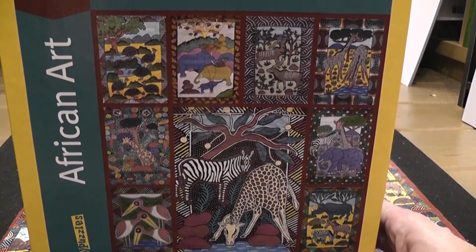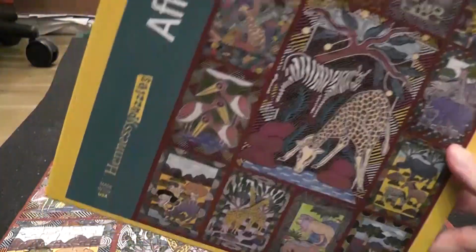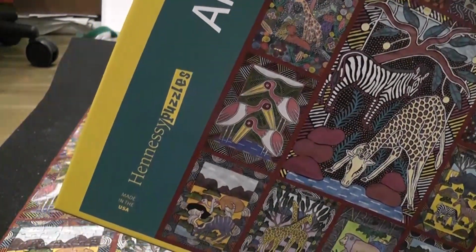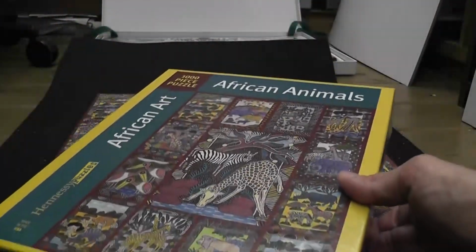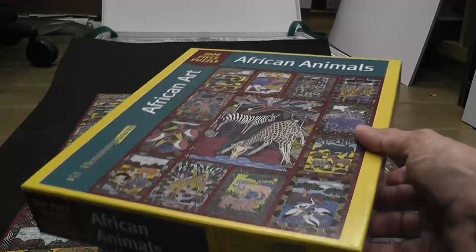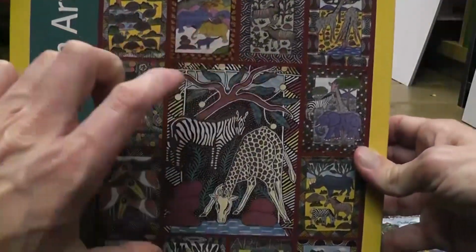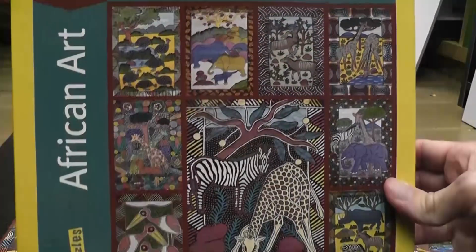In this episode of Diary of a Puzzle Gamer, I want to tell a little bit about this puzzle by Hennessy. It is also the first puzzle that I solved, published by this company. It is African Animals, African Art, very descriptive title. It's a 1,000 piece puzzle, and as you can see, it has a large image in the center and then 12 mini images around it.